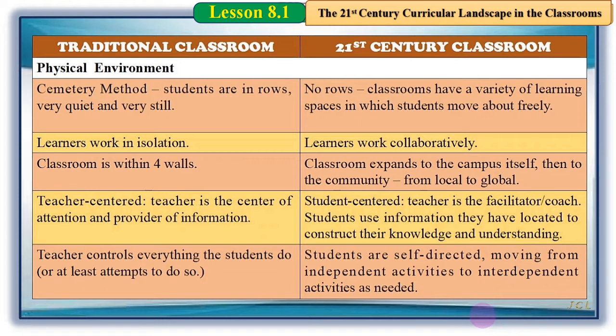So in terms of the physical environment, a traditional classroom uses a symmetry method wherein students are in rows, very quiet and very still. Learners work in isolation, the classroom is within four walls, and it is a teacher-centered classroom wherein the teacher is the center of attention and provider of information. Also, the teacher controls everything that the students do, or at least attempts to do so.